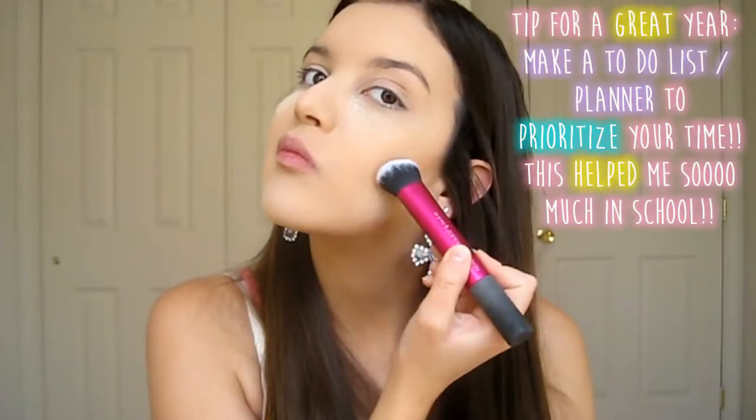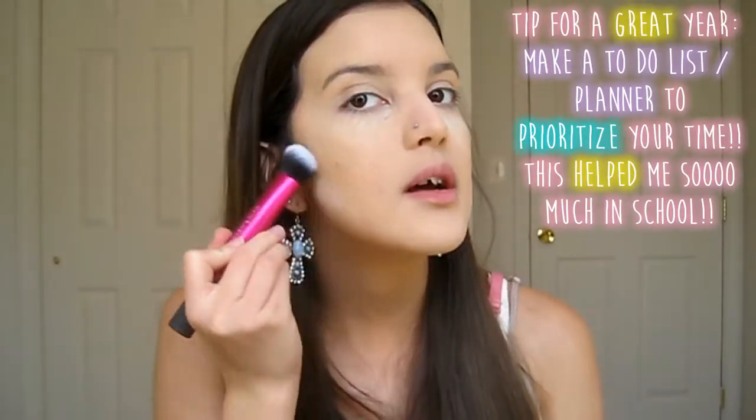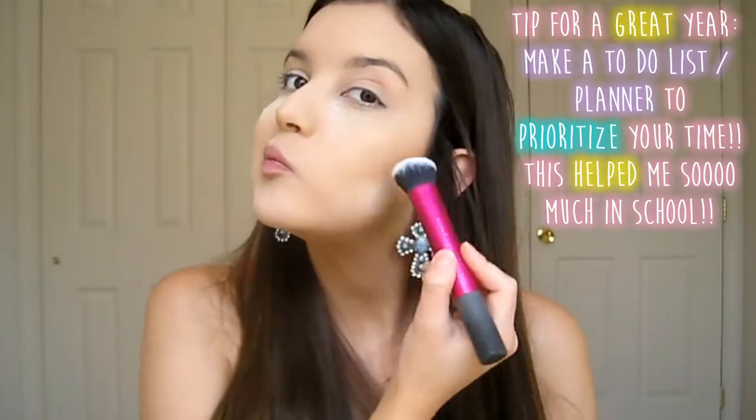Then taking a Real Techniques brush and the Physicians Formula Bronze Booster, I'm going to contour my skin and warm my skin up, because I really want it to be glowy and look like I got a tan, because you know, if you came back from summer vacation, then you would want your skin to be glowing and pretty. So I'm not gonna contour my nose just because normally I don't, but I will contour my cheeks and my forehead. Now just go back in with your face brush and blend it all out.